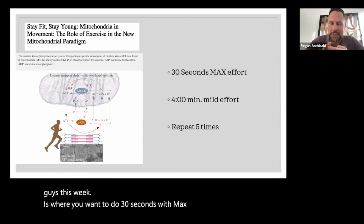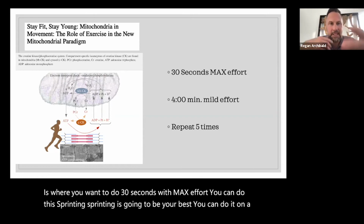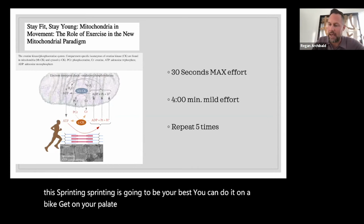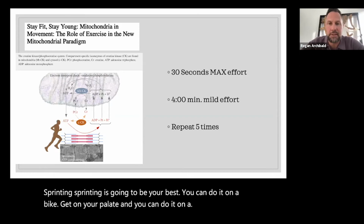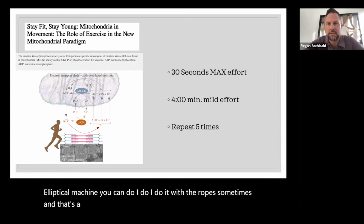You can do this sprinting. Sprinting is going to be your best. You can do it on a bike, like get on your Peloton. You can do it on an elliptical machine. I do it with the ropes sometimes, and that's a big one. I do it with the medicine ball where you pick it up and slam it.